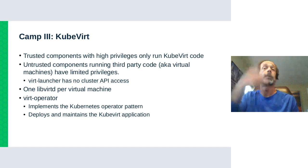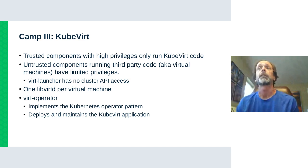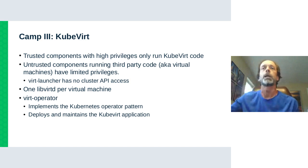One notable item from that architecture diagram also is that there's one libvirt daemon per VM, which, if that sounds like a little bit overkill, you're right. There's some work in upstream libvirt that's been going on for quite some time, slowly progressing, to make libvirt a little more friendly in environments like KubeVirt and Kubernetes.